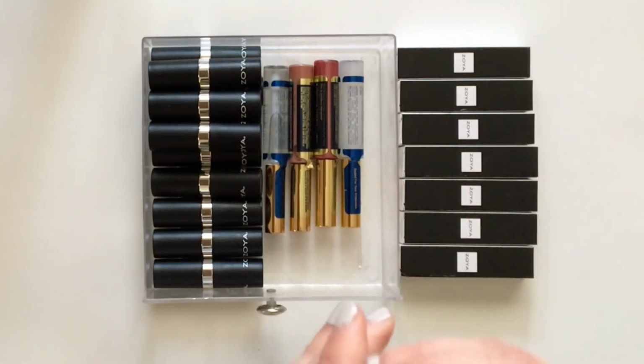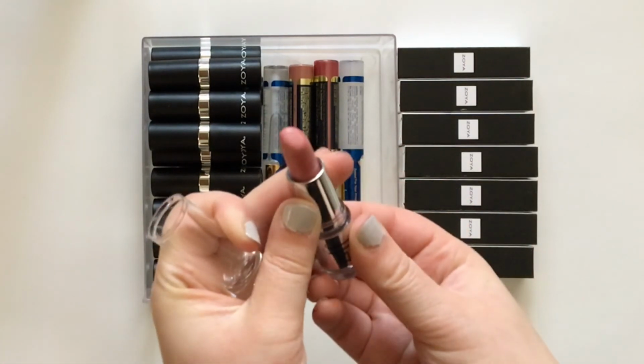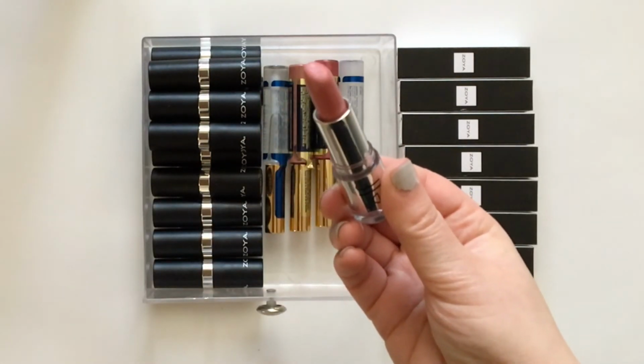Probably my go-to lipstick is the e.l.f. Beautifully Bare. This is in Touch of Pink. It's a great My Lips But Better color, and this is in my project pan for this year as well.